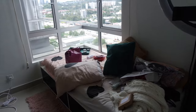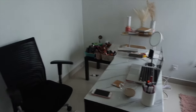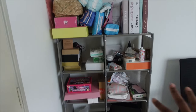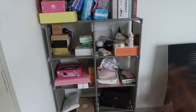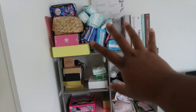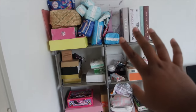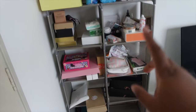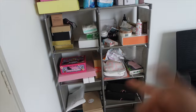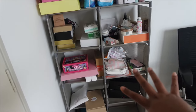Okay, so this is what the room is looking like currently. As you can see, I've got so much stuff and things going around. Basically what's happening on this shelf, this is my PR slash gifting review set. I've got so many Kotex pads because I've got a Kotex campaign going on, so I just need to organize everything that I've already filmed and shot, and if the campaign is over, I'm going to take it out from the shelf and store it somewhere else because I want this to be as organized as possible.